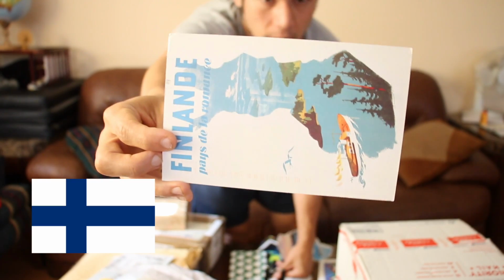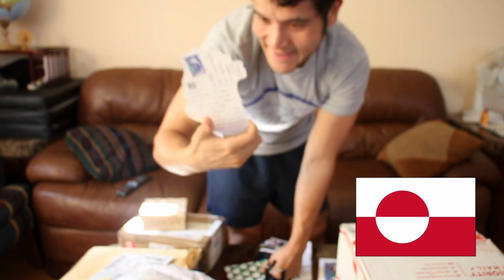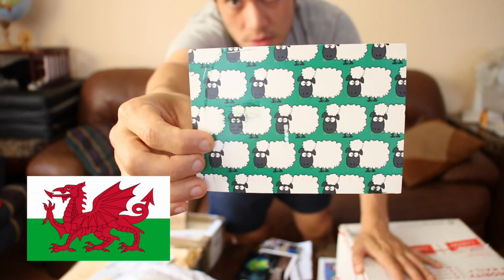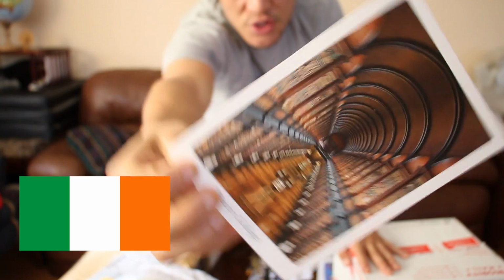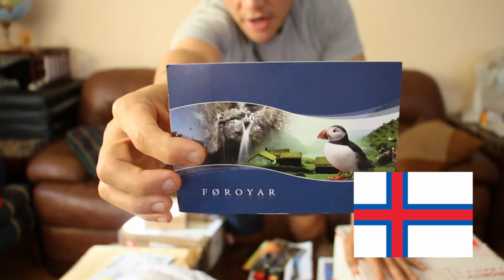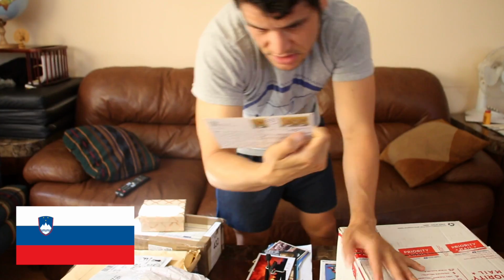Oh, and Roop also sent another card from Finland. DJ visited Greenland. Hope you had a good time. I loved Greenland when I visited. Mary from Wales. Ronaldo sent this cool holographic postcard from Paris. Kobe visited Trinity College in Ireland. Rachel also visited Georgia. Jonathan visited the Faroe Islands. Federico visited Ljubljana, again, Slovenia.